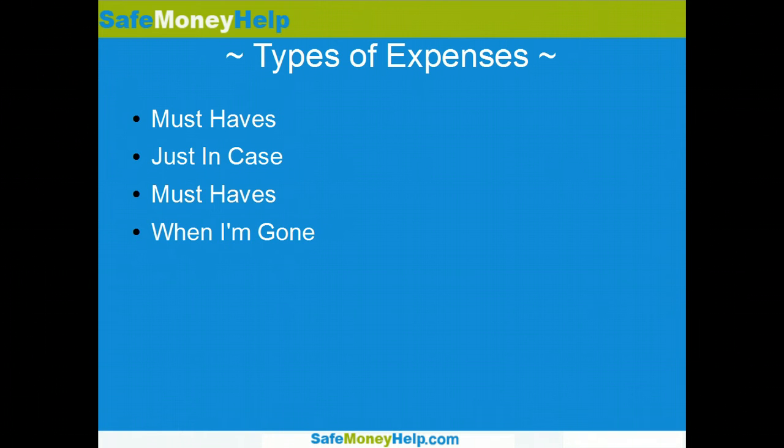And creating a retirement budget and defining must-haves and nice-to-haves probably seems like a pretty logical approach, but sometimes putting logic into action isn't always as simple as it seems. What I'm going to do is go a step further and also add 2 more categories to your budget as well. So we'll end up breaking expenses down into 4 separate categories. Those will be must-haves, just in case, nice-to-haves, and then finally when I'm gone. Just like each individual person's retirement is unique, each of these 4 categories of expenses has unique characteristics as well and need to be examined individually as part of your comprehensive retirement income strategy. And then we'll match an income source that offers the features that align with those characteristics of how the money will be spent.